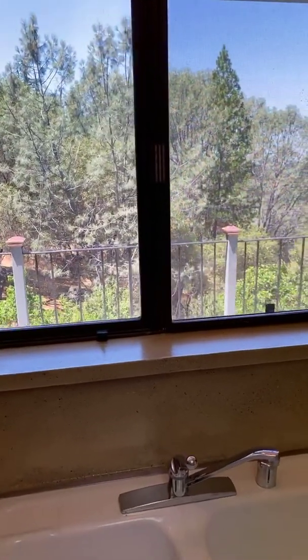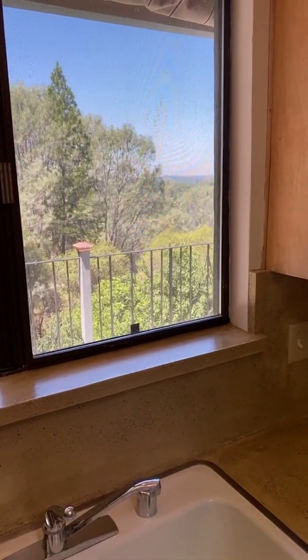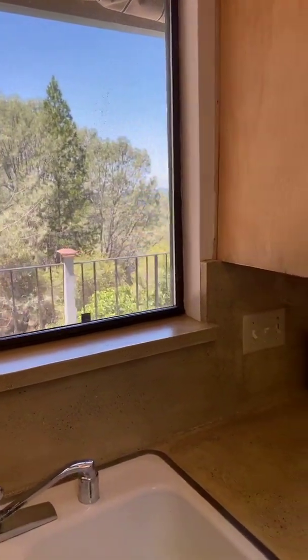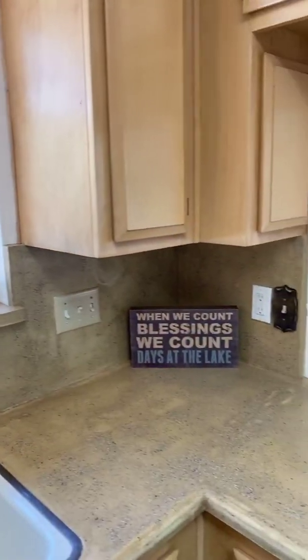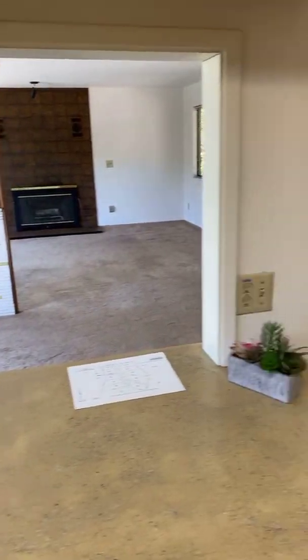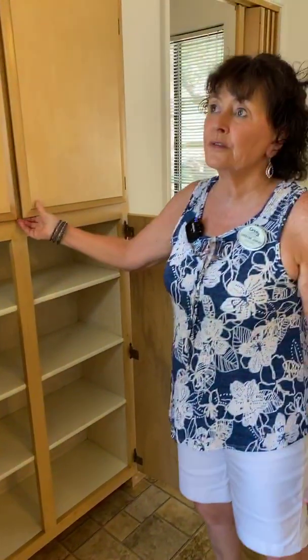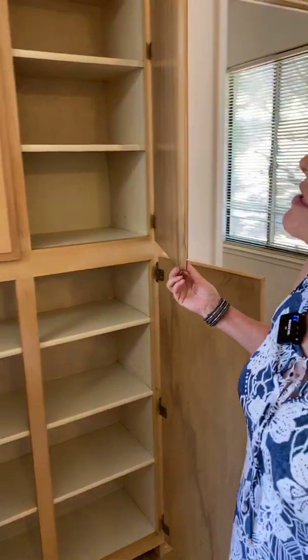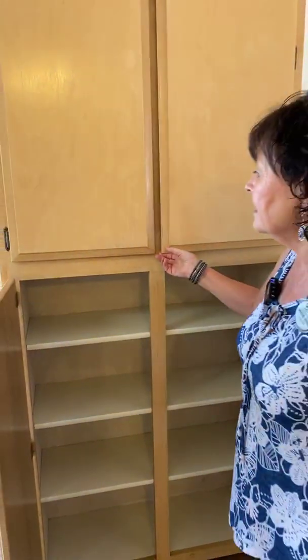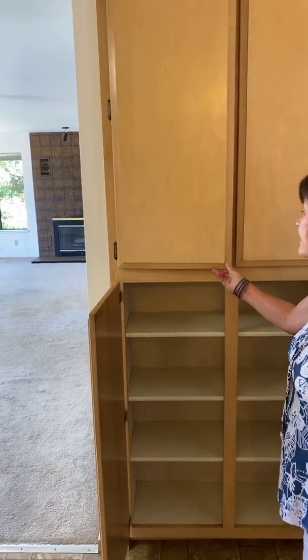Always think about washing dishes and what you look at. Extra storage. These cabinets are quite nice. They're the original cabinets, but they're in very good condition. And they're not oak. We have so much oak at Lake of the Pines.